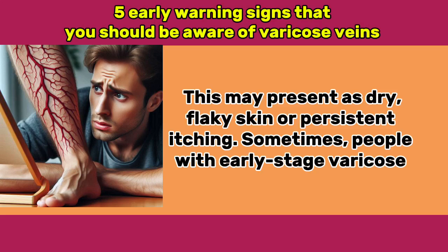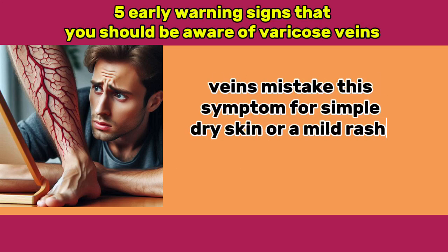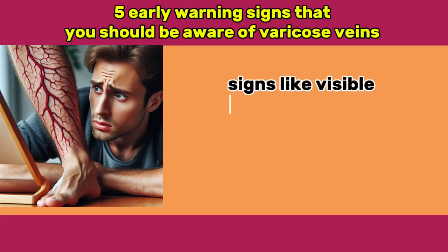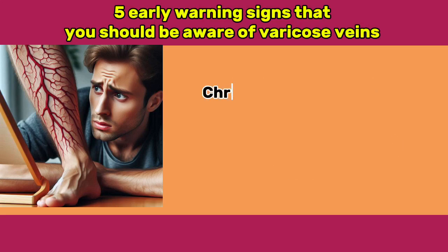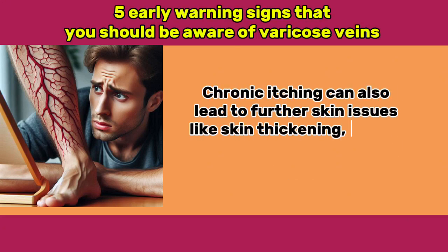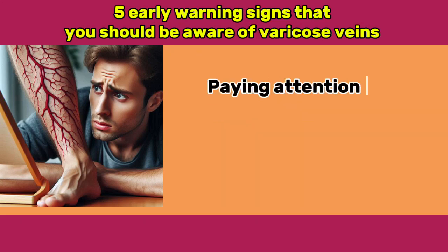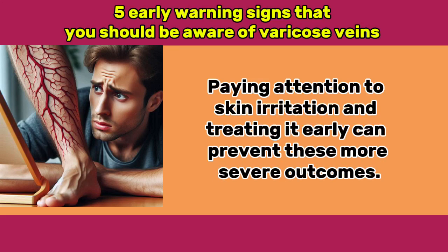Sometimes, people with early-stage varicose veins mistake this symptom for simple dry skin or a mild rash, but when combined with other signs like visible veins or swelling, it could indicate developing varicose veins. Chronic itching can also lead to further skin issues like skin thickening, ulcers, or even infection if scratched excessively. Paying attention to skin irritation and treating it early can prevent these more severe outcomes.